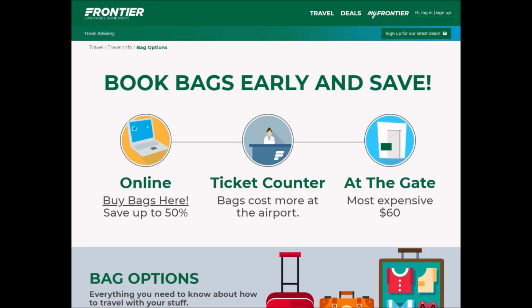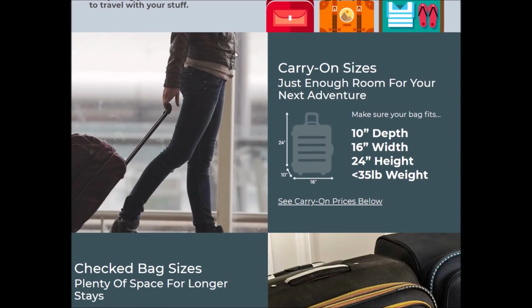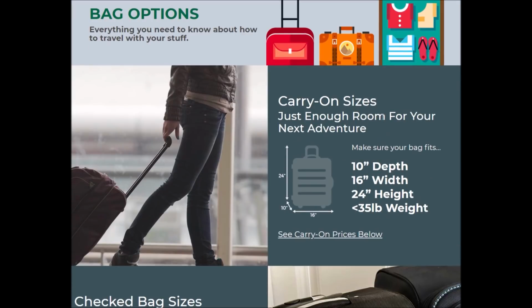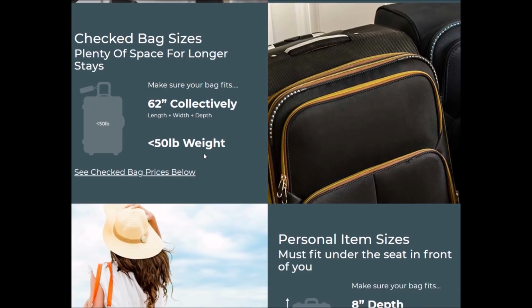So anyway, here we are at the Frontier website, and I wanted to talk about the bags that they allow. First of all, your carry-on size is listed here. It has to be under 35 pounds, and here are the size restrictions. If you want to check a bag, it just has to be 62 inches overall, so length plus width plus depth, and it has to be under 50 pounds.